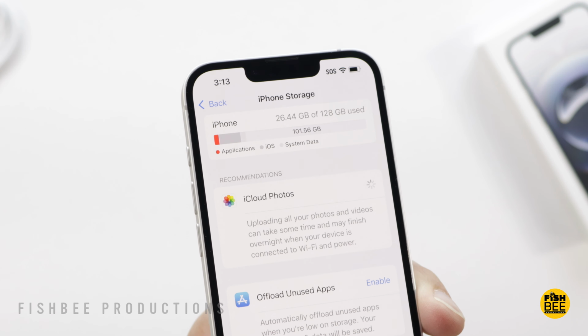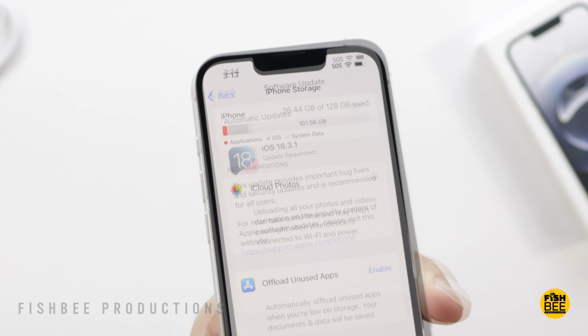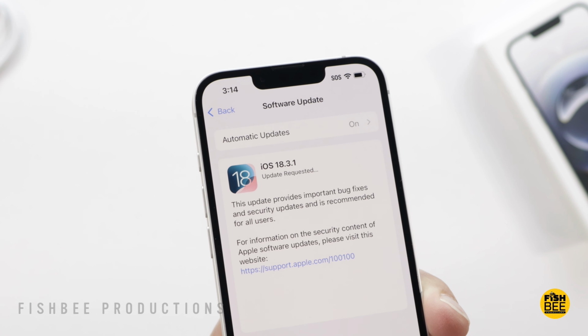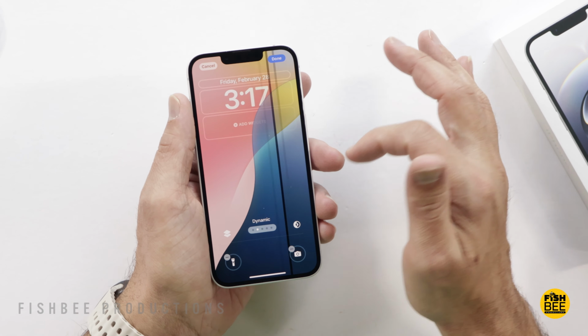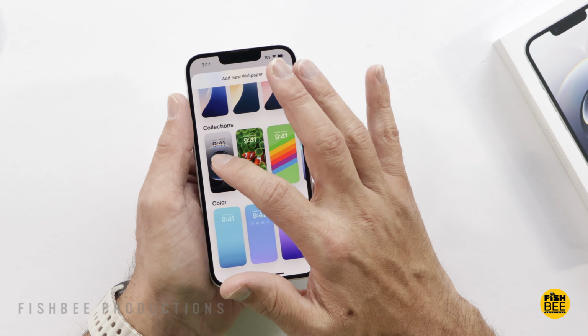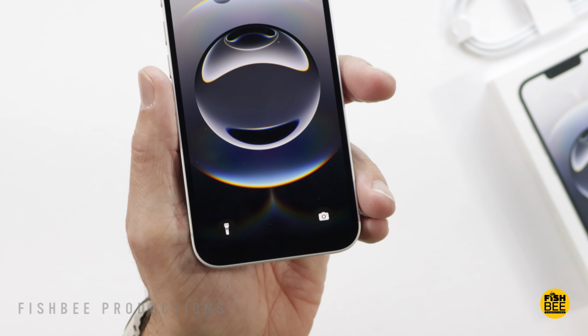It's currently using about 26 gigabytes of the 128 available. Looks like it also has an update for iOS 18.3.1, so we might as well go ahead and do that. Obviously, you have different color options for the wallpaper. Personally, I like to use the official wallpaper that's on the box or that they show on their website. I'm kind of surprised it's not on that by default.